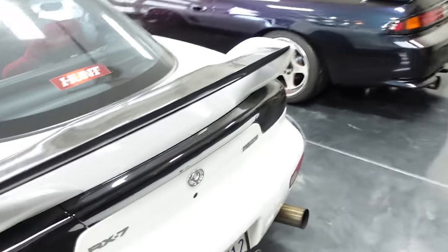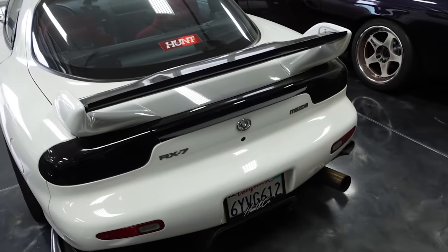Some days I forget and leave the garage door open, and animals get in here. That's terrible news. They can do a lot of damage.